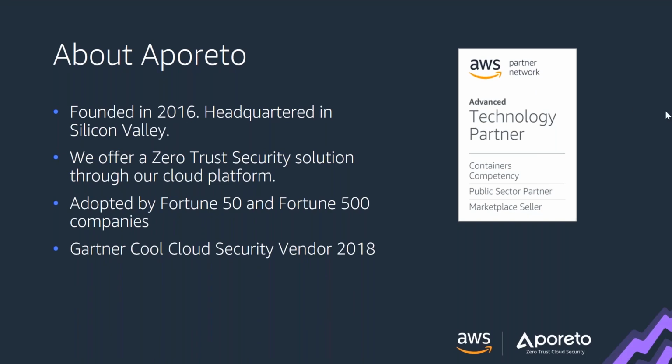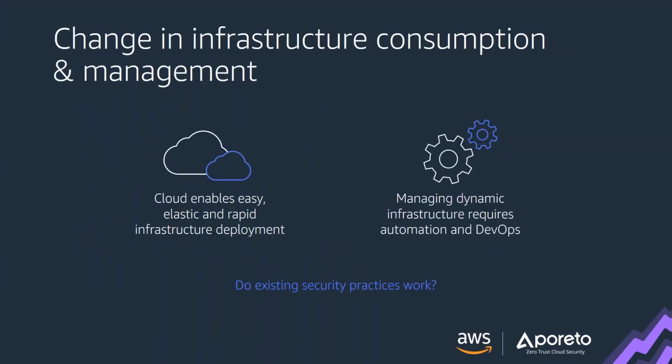The company's been around for close to 4 years now. We're a venture-funded company here in the Valley. What we offer is a zero trust security solution through our cloud platform. Our cloud platform is also SOC 2 compliant. We've been adopted by Fortune 50 and Fortune 500 companies, and we're also available through the AWS marketplace. We're an APN partner, so there's a number of ways you can consume us if you're a part of the AWS ecosystem.